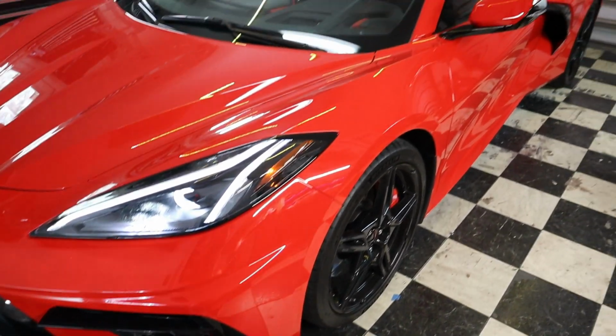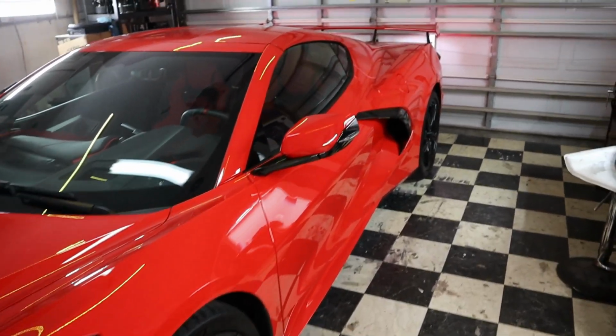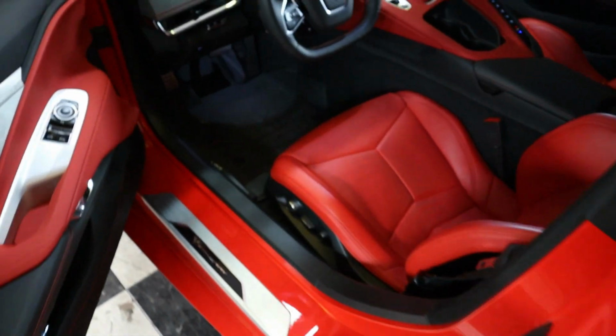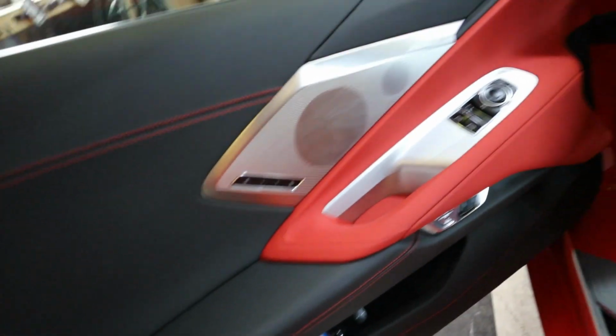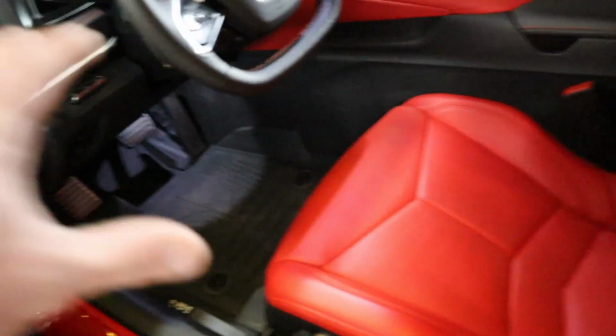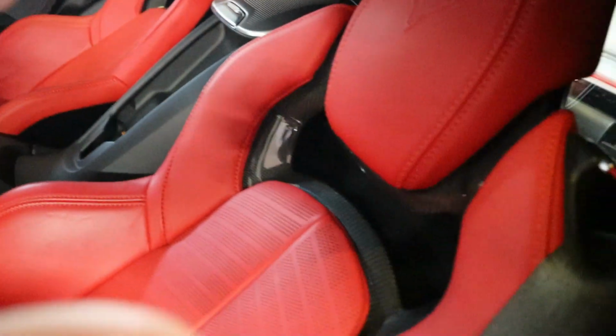This is the 2020 C8 Corvette Stingray Z51, all red with the red interior. Obviously he has a few different options with this car. So we have red interior, so obviously we're gonna wanna be able to do this in red, all different modes. We're gonna do the footwell lighting, as well as the engine bay lighting, as well as the underglow.